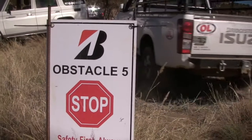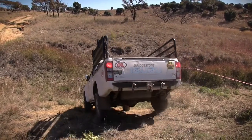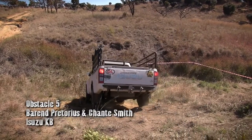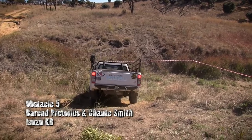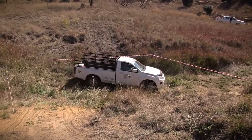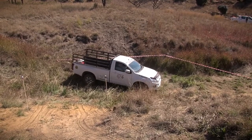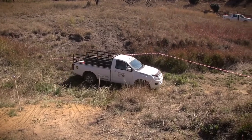We join the action at obstacle 5. Now as far as obstacles go, this one is pretty much straightforward, as Barent Pretorius and Shante Smith in an Isuzu KB now demonstrate. Simply drive down a steep incline, make a tight turn at the bottom of the hill, and then simply drive up the hill again. Easy, right?